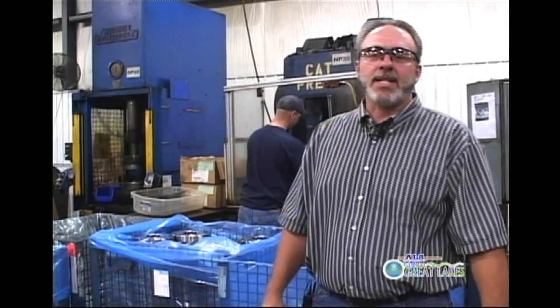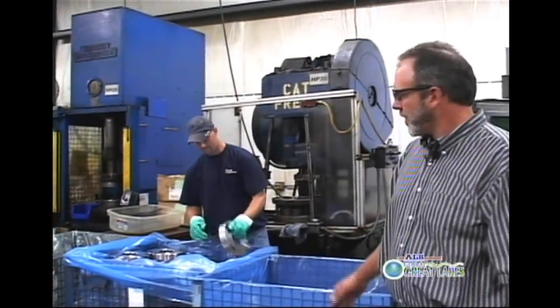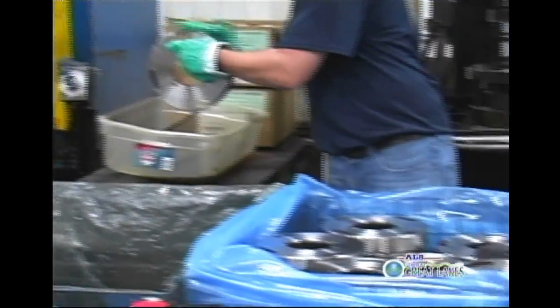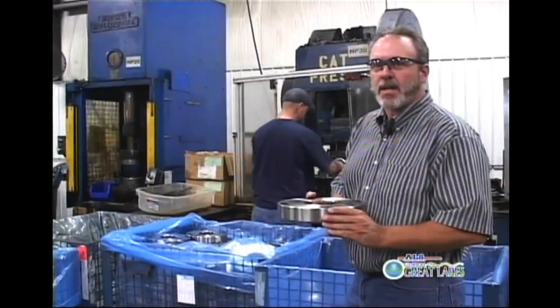We're in one of our driveline damper assembly cells. This is where we assemble the large engine dampeners. This will be the inside hub. We'll mount that in the press.